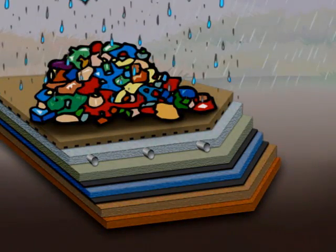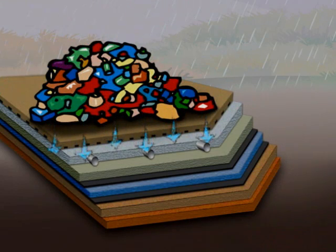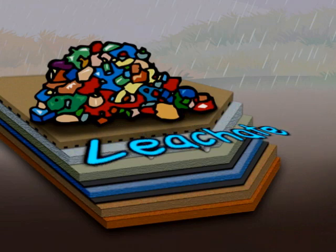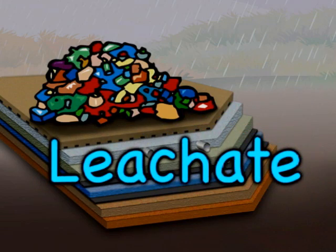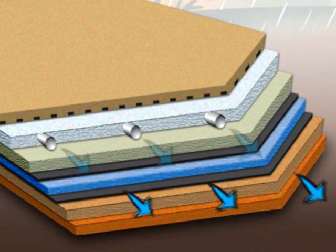Rainwater and waste liquid naturally travel below the surface of the ground. This percolates into one of the greatest challenges to our environment: leachate. Leachate is collected using a liner and is pumped through a pipe system for further treatment.